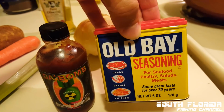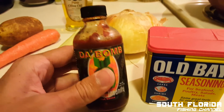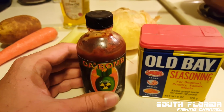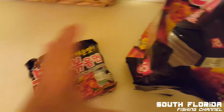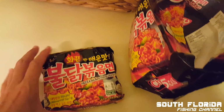I'll add a tiny bit of Old Bay seasoning, not too much. And just a tiny pinch of this Beyond Insanity hot sauce. This stuff is kind of crazy hot. I think that this is actually hotter than one of these. This was a 5-pack. I already ate 4 of them. So, yeah, I like spicy food.